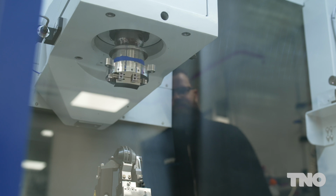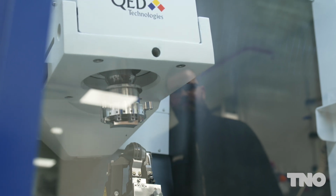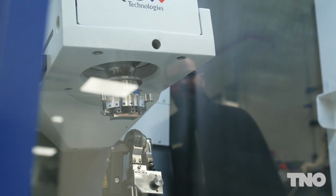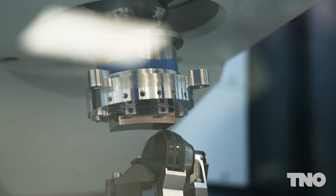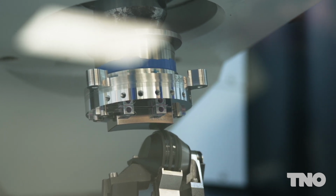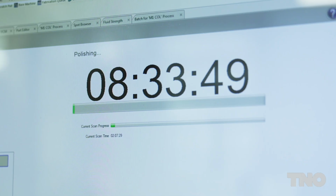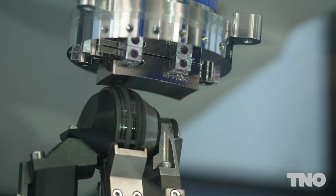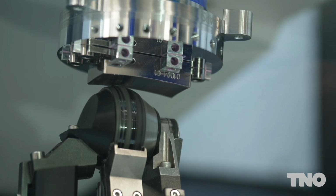It's composed of polishing slurry and iron particles, and those iron particles are injected into the head of the polishing machine and exposed to the magnetic field. And because of this exposure to the magnetic field, this fluid becomes temporarily solid and stiff enough to perform the polishing run.